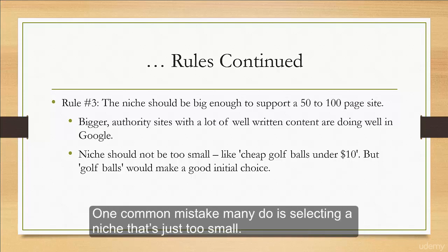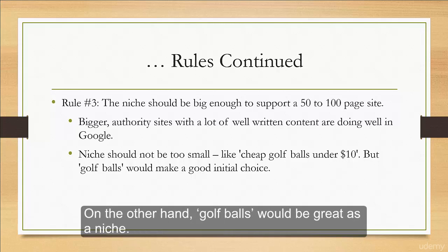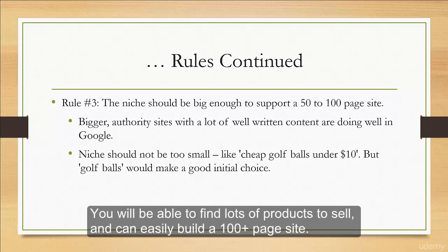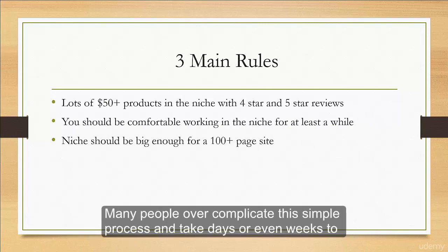One common mistake many do is selecting a niche that's just too small. You would be hard pressed to build a 100-page website about golf balls under $10. On the other hand, golf balls would be great as a niche. You will be able to find lots of products to sell and can easily build a 100-page site. These are the only three rules that you need to select a niche.